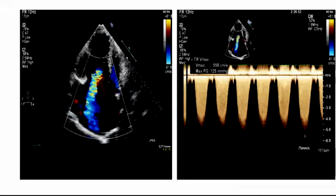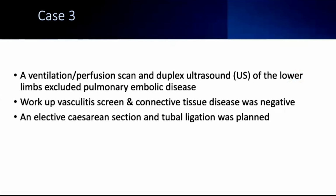She does have severe tricuspid regurgitation with a max TR velocity of 5.6. She has no evidence of left to right shunt on her echo with contrast injection. Otherwise, her LV was normal. A VQ scan and ultrasound Dopplers excluded pulmonary embolic disease. She had a PA line in, and the numbers were in favor of primary pulmonary hypertension, and as a result, she underwent an urgent C-section and tubal ligation.